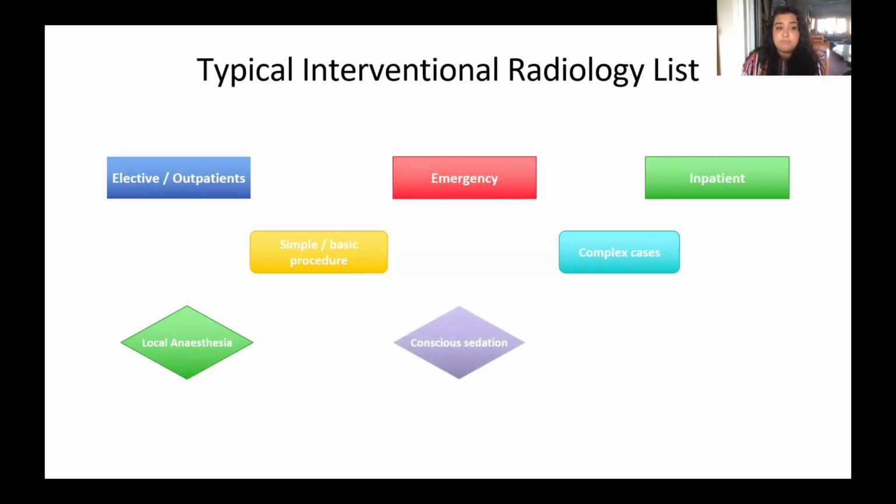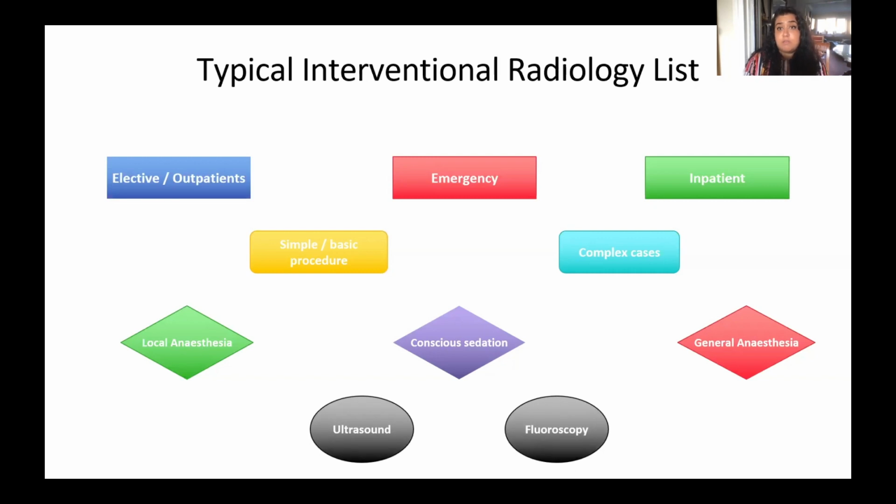We can give sedation. It's conscious sedation with something like fentanyl and a benzodiazepine like midazolam. Again, both of them are a good combination. We do quite a lot with conscious sedation. Some cases are under general anesthesia, and again, those are either higher risk patients or patients who are very, very unwell. Most of interventional radiology is performed under ultrasound on its own or fluoroscopy or a combination of both. But generally, this is how a list will plan out.